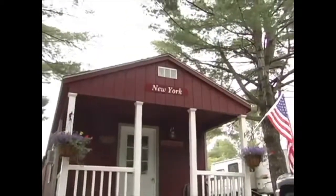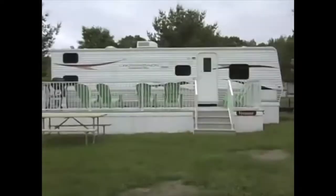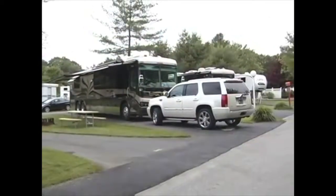With a half dozen cabins to choose from, including dog-friendly cabins and a full-size RV to rent, you can choose to make your stay at Red Apple Campground just as comfortable as you like. Whatever your camping choice, Red Apple has the camping experience you've been dreaming of.